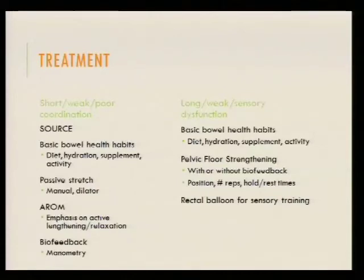If it's a long muscle, if it's fecal incontinence, we're doing the same type of bowel habit training, I suppose you could call it. We're doing pelvic floor muscle strengthening, and most of the time without biofeedback. So Medicare does not cover biofeedback for fecal incontinence because frankly we don't really have that great of data that you need biofeedback. You just need stronger muscles, and we can do that with the home exercise program really well. And then using the rectal balloon for sensory training, which I will learn more about next month.